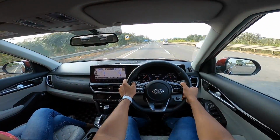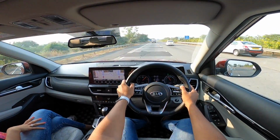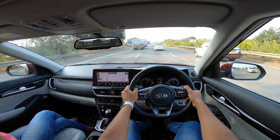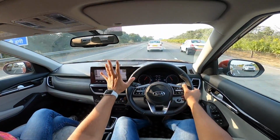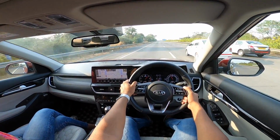So as you can see, the Kia Seltos is very well engineered. A lot of thought has definitely gone into developing this vehicle, and it shows. The effort shows, the attention to detail also shows, and it's oriented more towards comfort, although the ride quality isn't the best around, but it's more of an urban SUV in that sense.